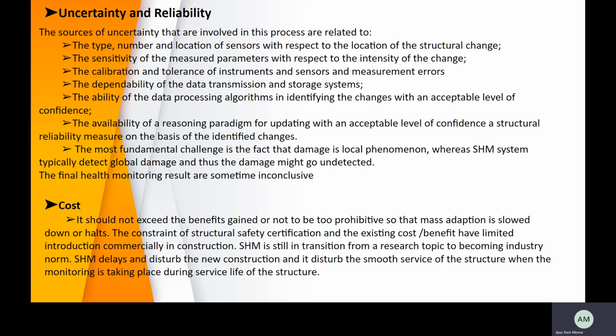The most fundamental challenge is the fact that damage is a local phenomenon, whereas the SHM system typically detects global damage, and thus the damage might go undetected. The final health monitoring result is sometimes inconclusive.